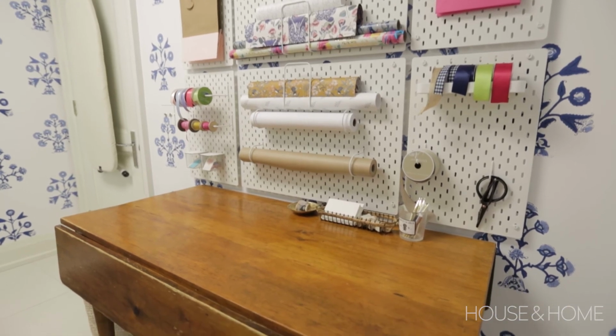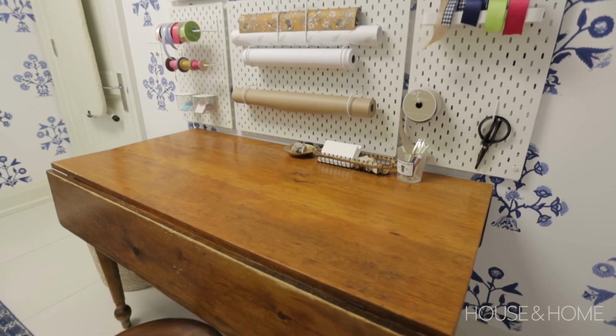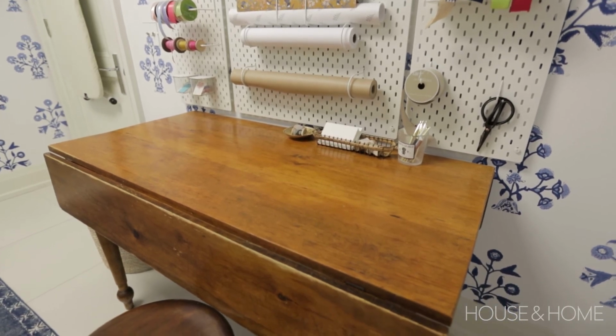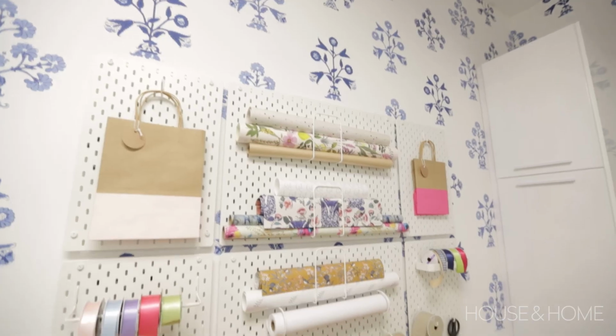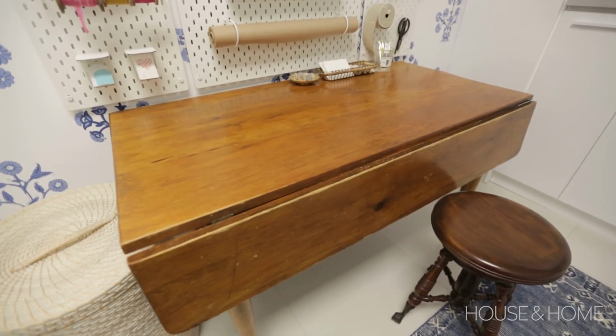My client has a beautiful collection of antique pine furniture, and so this folding table found its perfect home here. It's very practical, and adding an antique to even a modern high contrast space really helps to ground and make the room feel more interesting.